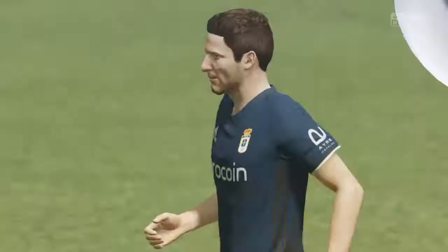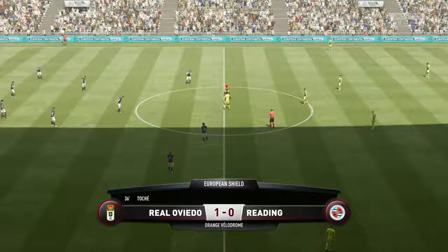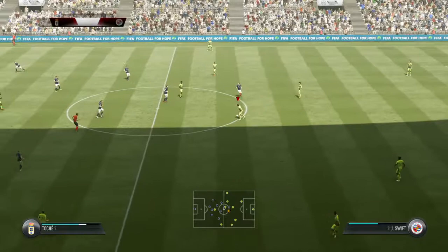I have to say, Alan, that reminded me of you in your prime. Oh, you're too kind, Martin, but it was a brilliant header, fantastic finish. So the first goal, it's 1-0.